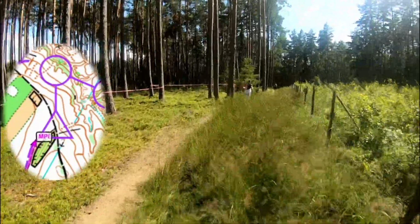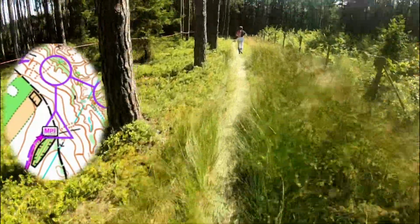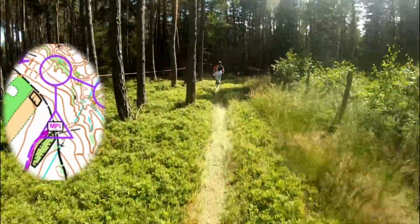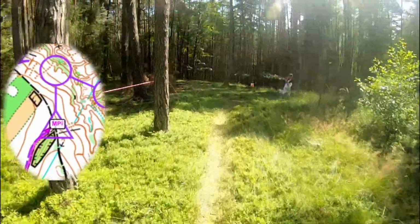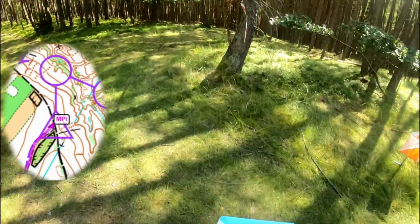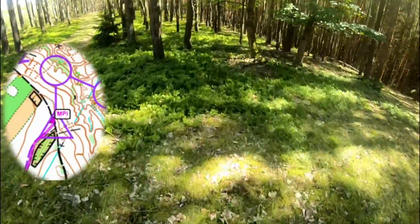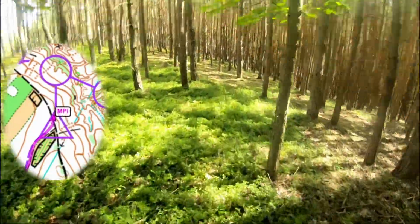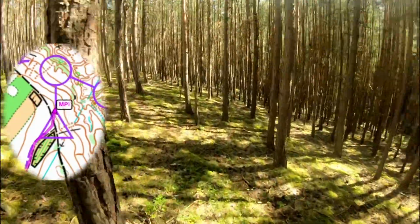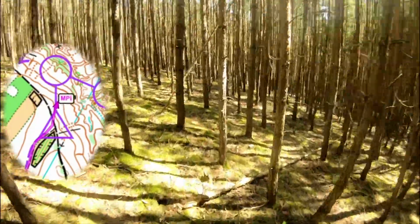also we saw this kind of map at the Junior World Championship that was held in this area as well. The youngsters ran before us. So now I'm at the start. I was taking it lightly. I didn't want to race without proper orientation, let's say.